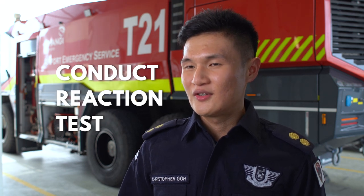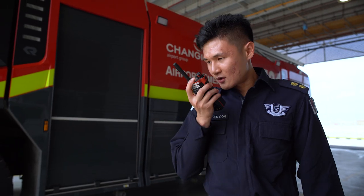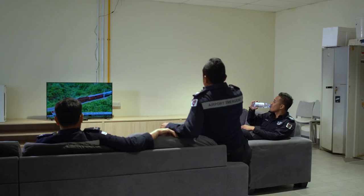We also conduct reaction tests to test the readiness of our crew. In our job, we are required to reach the end of the runway threshold within 2 minutes from the point of activation. Can you do a reaction test now?